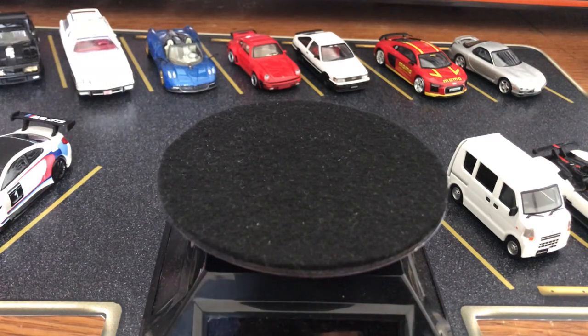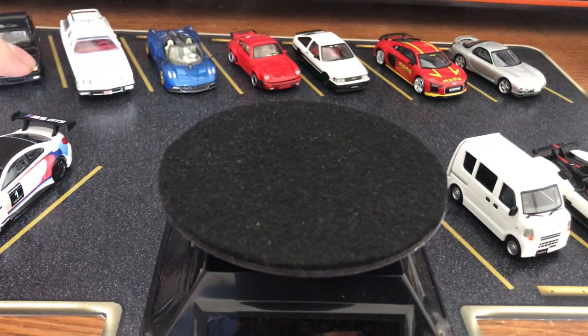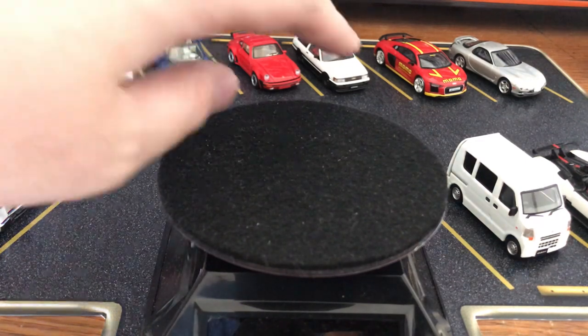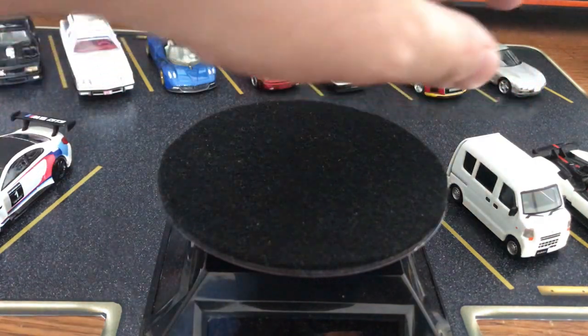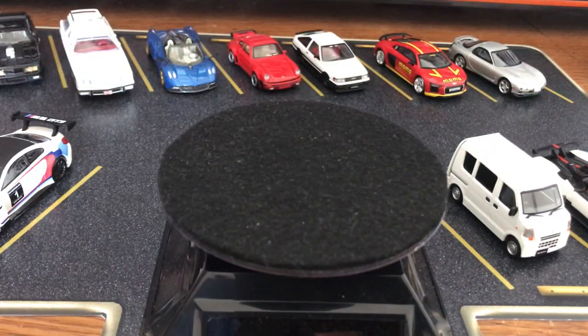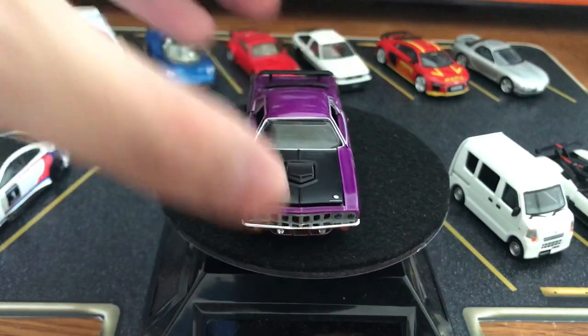And I'm arranging this from left to right, in terms of accessibility and price. It's not going to be exactly like that, but it's going from cheaper to more expensive, and generally speaking, from less premium to more premium. And the first we're going to be talking about is M2 Machines.